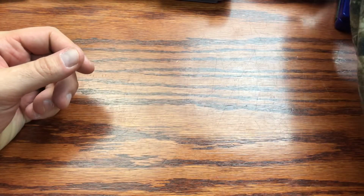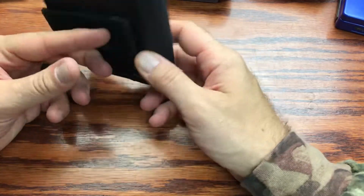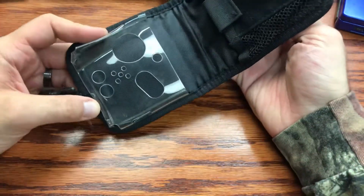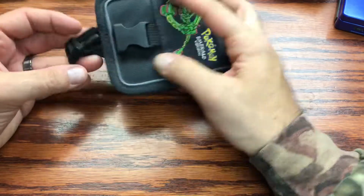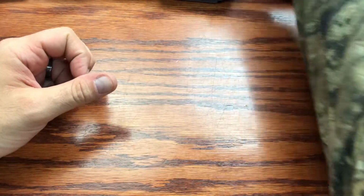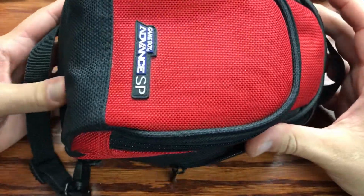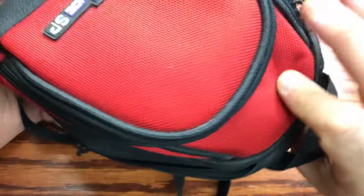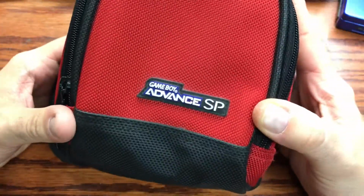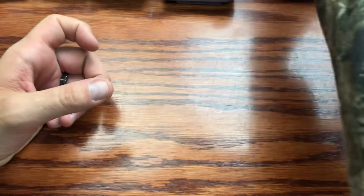And that one did come with, I believe, this little Pokemon Emerald version. Yeah, this was for the SP Flip as well, and then it also came with this backpack for the SP, which is interesting. It's like a little backpack. Well, it's actually a real backpack, but totally 90s. I don't know anybody who's going to be sporting this little mini backpack anymore.